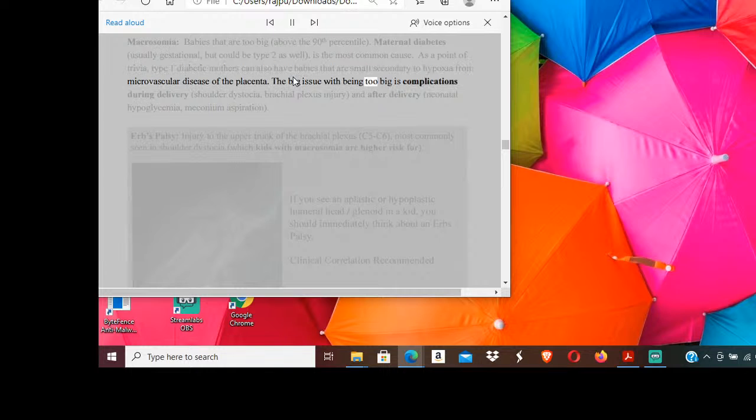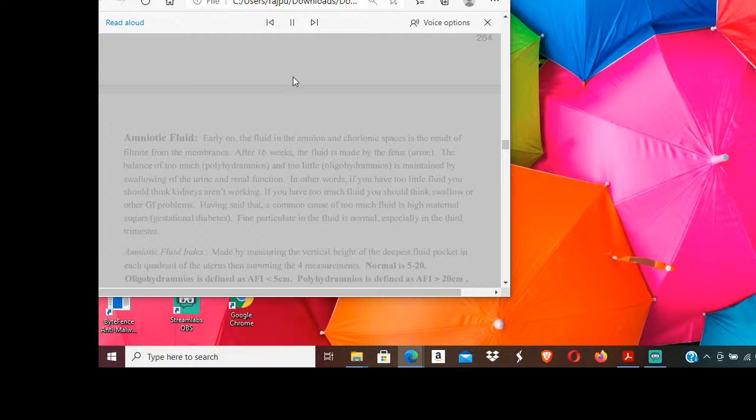The big issue with being too big is complications during delivery, shoulder dystocia, brachial plexus injury, and after delivery, neonatal hypoglycemia, meconium aspiration. Erb's palsy, injury to the upper trunk of the brachial plexus, C5-C6, is most commonly seen in shoulder dystocia, which kids with macrosomia are higher risk for. If you see an adducted, internally rotated humeral head in a kid, you should immediately think about an Erb's palsy.